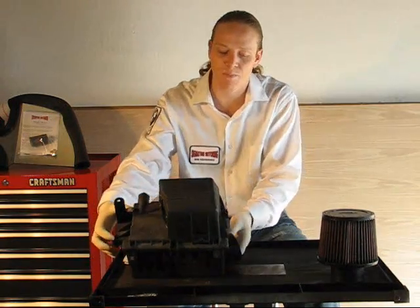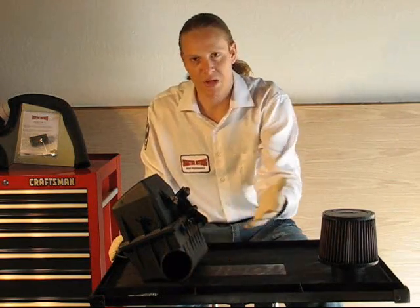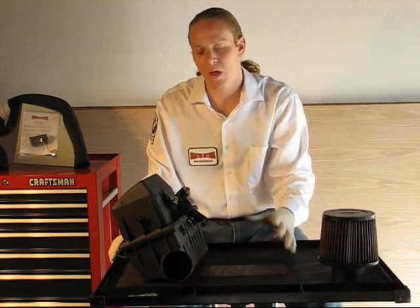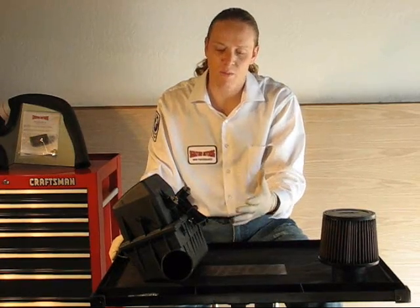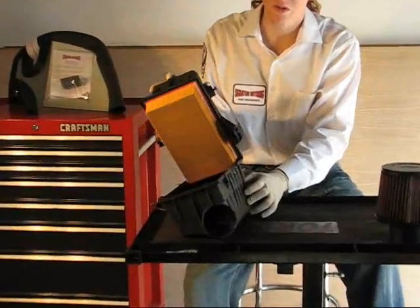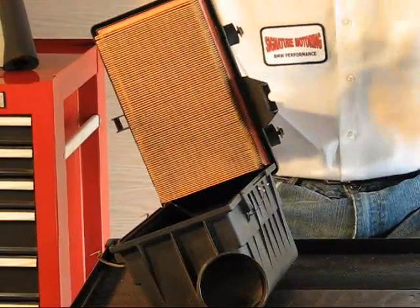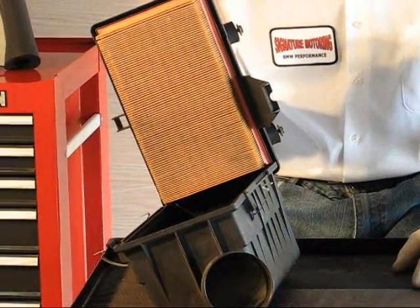But as you can see, on this side right here, the air intake hole is fairly small, and it limits the amount of air getting into the filter itself. And the filter itself isn't that big either, so the surface area of the filter restricts the airflow as well.